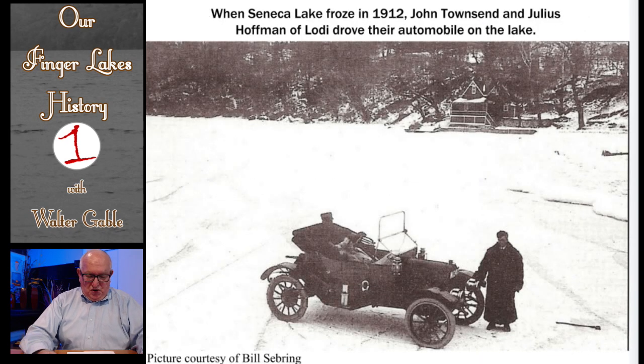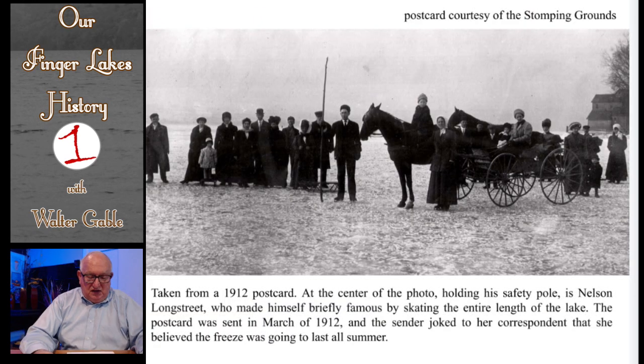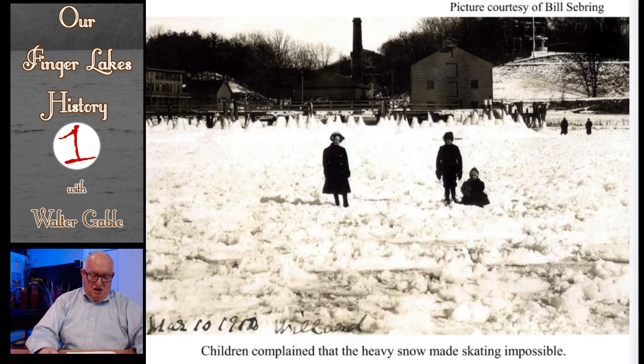Of course, cars were new in 1912, unlike 1885, so people couldn't hesitate to drive their cars out onto the ice of Seneca Lake. Here is another picture of a car on Seneca Lake. This is a 1912 postcard. In the center, the man with his safety pole was Nelson Longstreet, who skated the entire length of Seneca Lake. Of course, snowfall on a frozen over lake can make it difficult for ice skating.